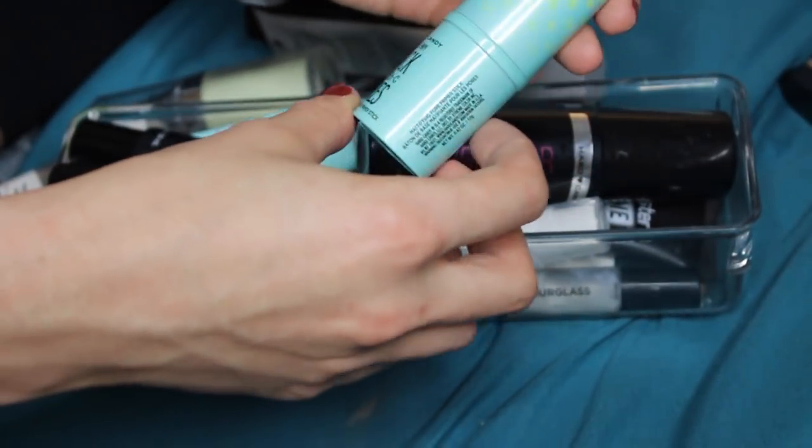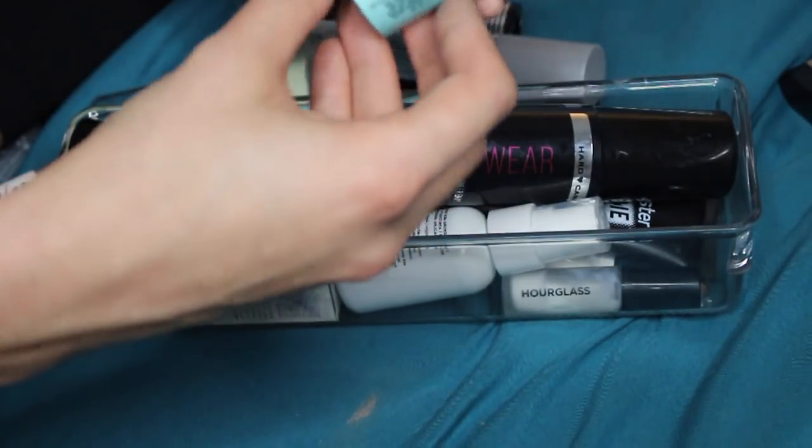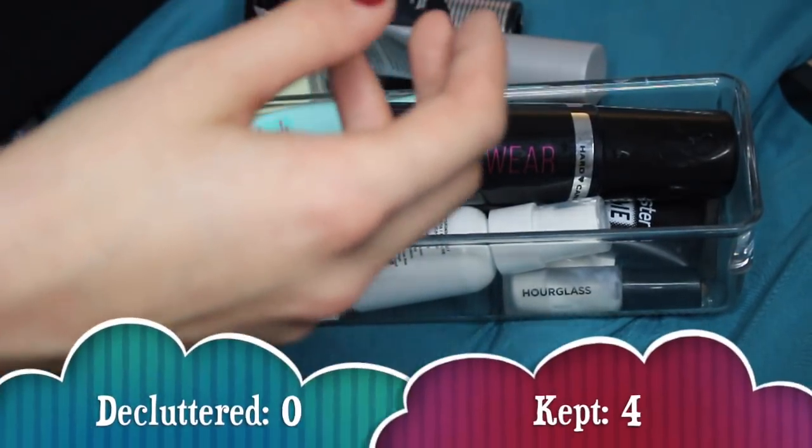This is kind of like a dupe situation. This is by Hard Candy. It's the Sheer Envy Stick It to Pores Mattifying Pore Primer Stick. I'm gonna hold on to that because I'm still testing that out.